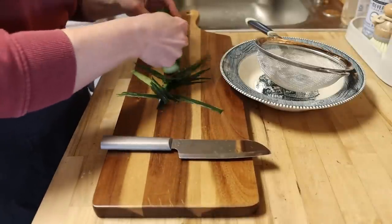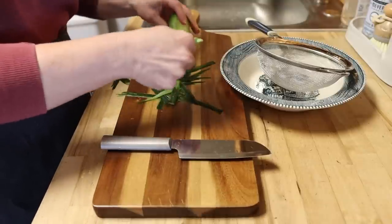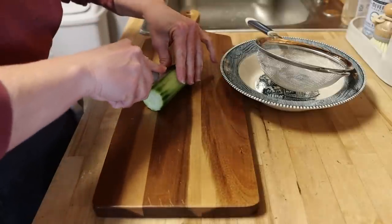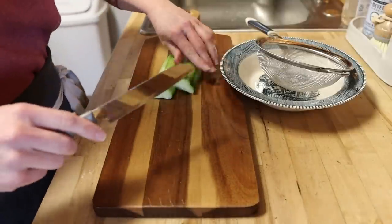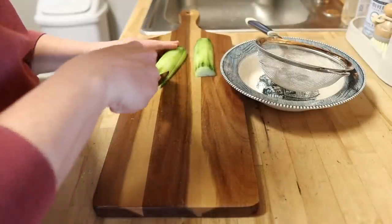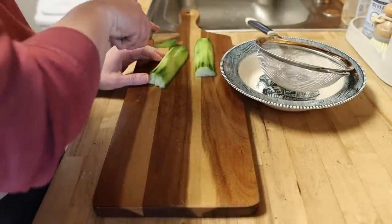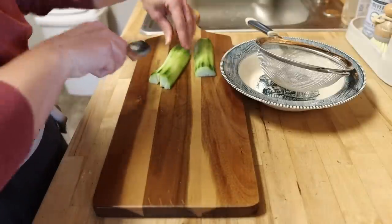You just chop up some cucumbers into small little cubes and put those in a strainer with some salt because you want to draw out all of that extra liquid. You don't want that liquid in your sauce. Then add in some simple ingredients like olive oil, fresh yogurt, dill, lemon juice, salt. You just can't go wrong with all that goodness.